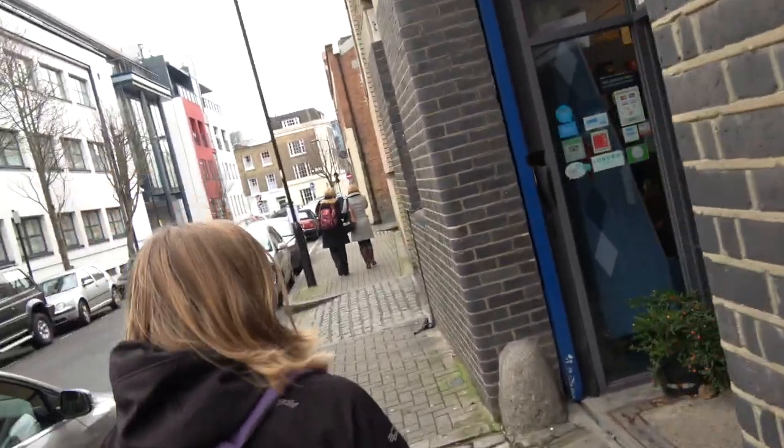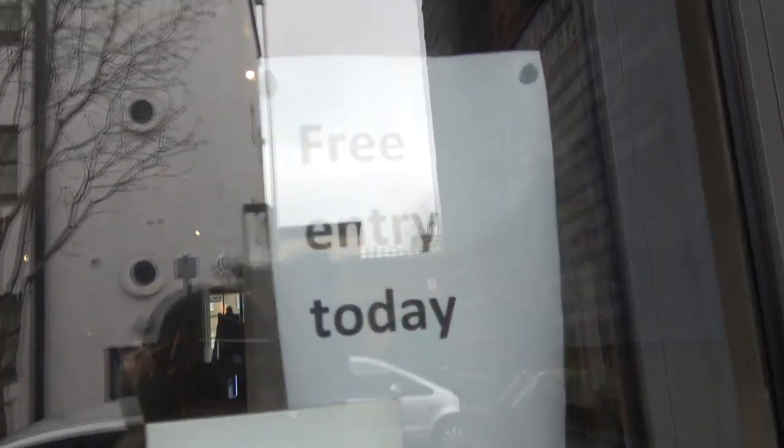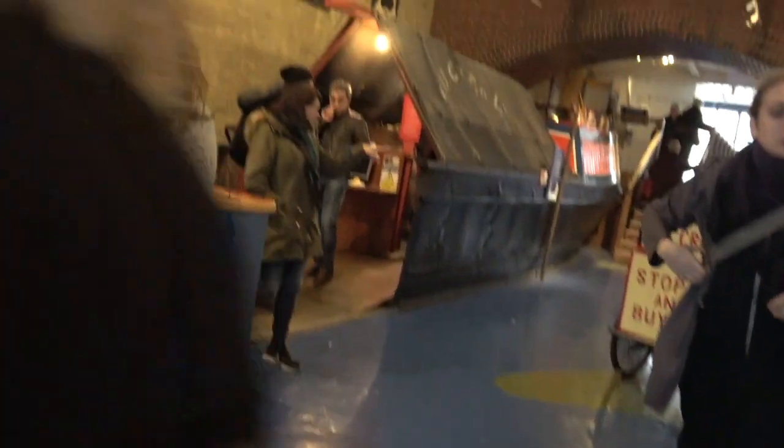So we've ended up at the London Canal Museum. By foot. Because Hidden Depth couldn't take us. And it is free entry today, so Beth has a super smile on her face.